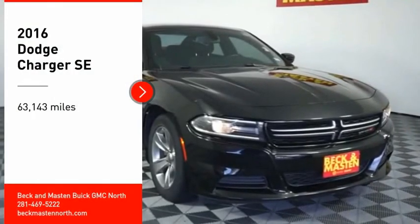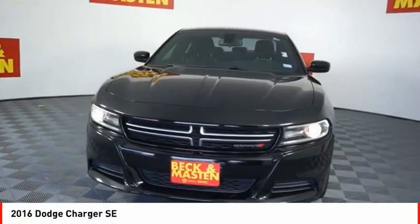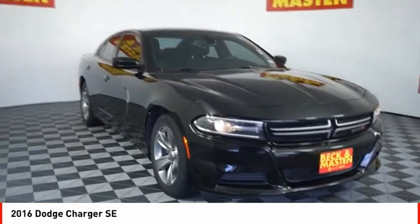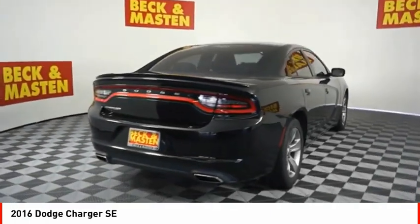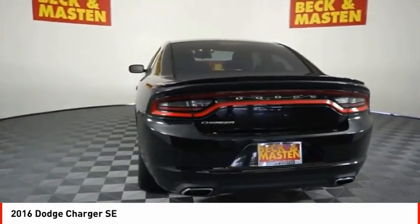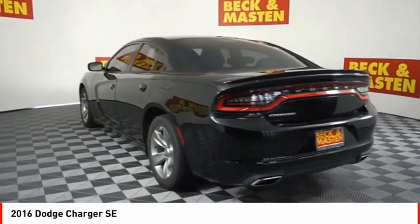We are pleased to show you the 2016 Charger. Inject some versatility, comfort, and sophistication into your muscle. The Charger is a powerful sedan that excites at every turn. Peace of mind comes standard with Charger's 5-star government front and side impact crash test rating.